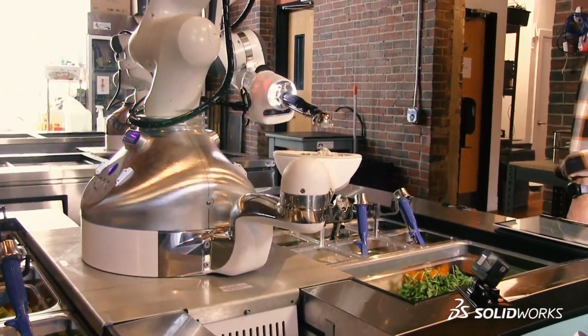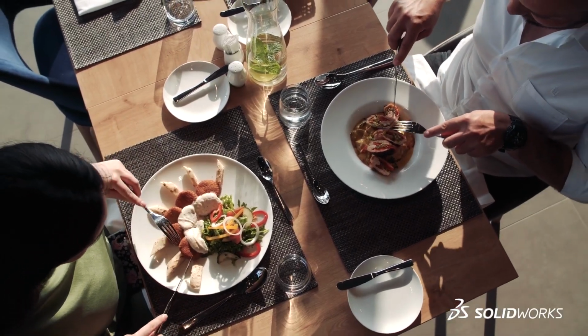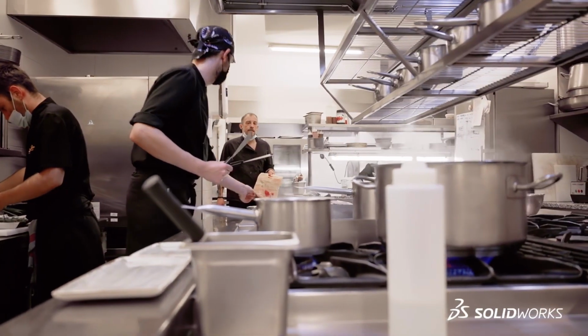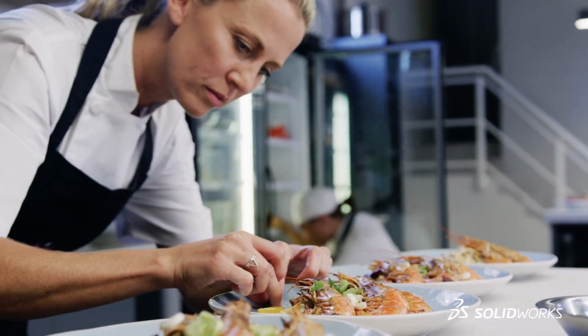Over the past 50 years, the way we eat has really changed. Restaurants have become much more popular, which is great, but there are more than 1 million open jobs in kitchens today in the United States. And there's just not enough people to fill those positions.